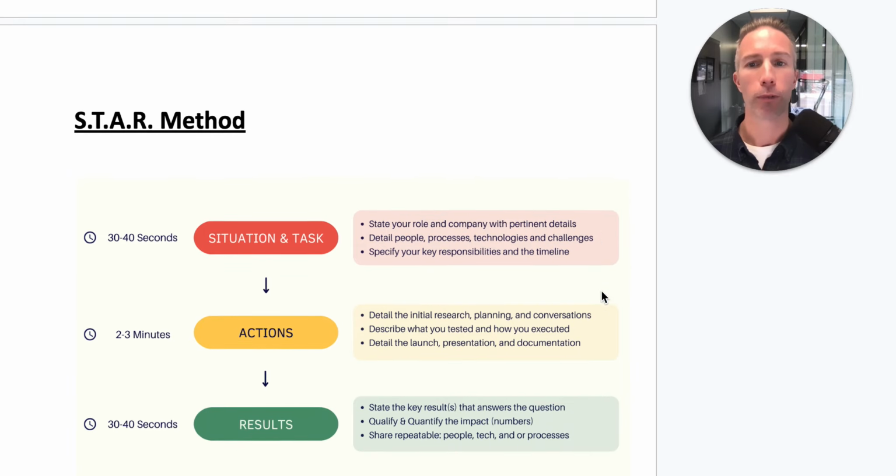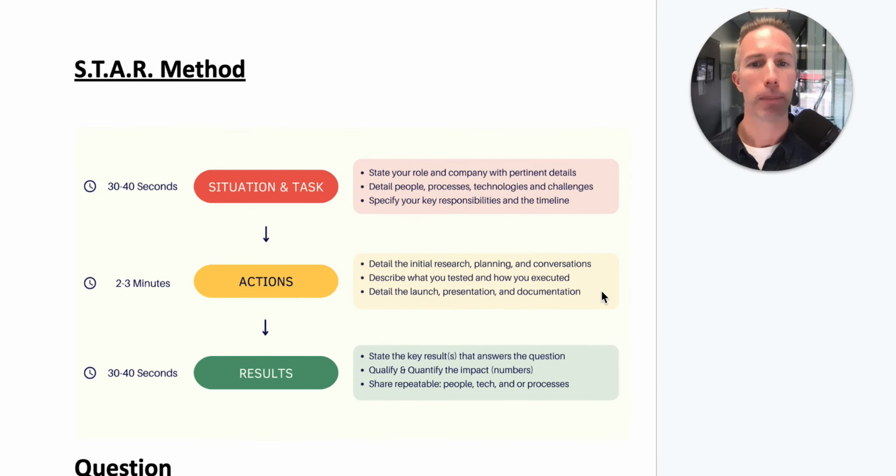So, before answering any behavioral interview question, I'm going back and thinking about my method. For any behavioral answer, you want to use the STAR method, which is situation and task, actions, and results. The criteria on the right is what I really want to look for in my answer, and the criteria on the left is the timeline to do so. I'm not going to read through everything, but in case you want to pause the video and see the method and approach, here it is.